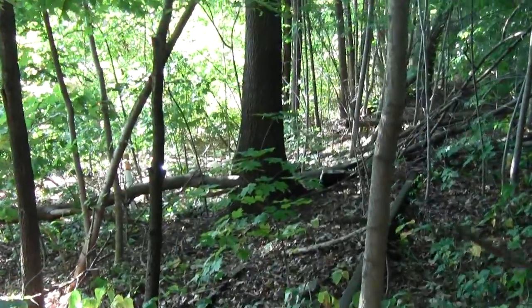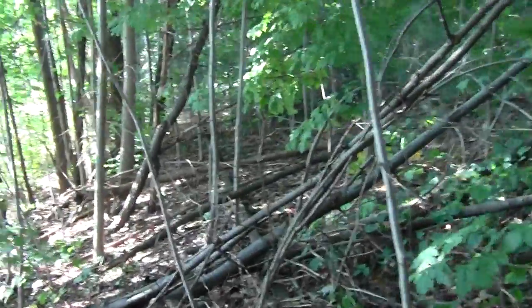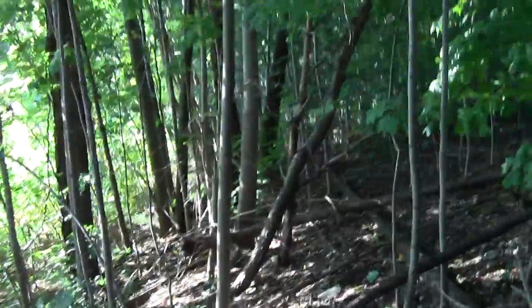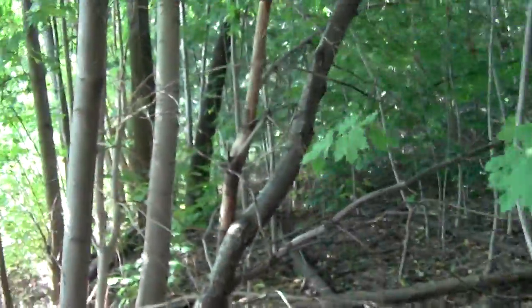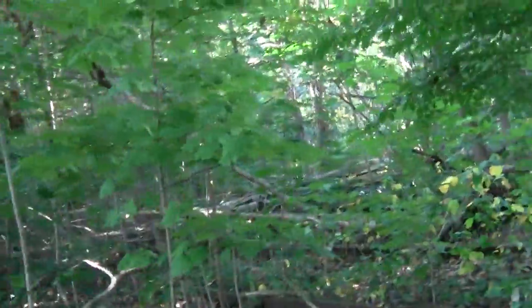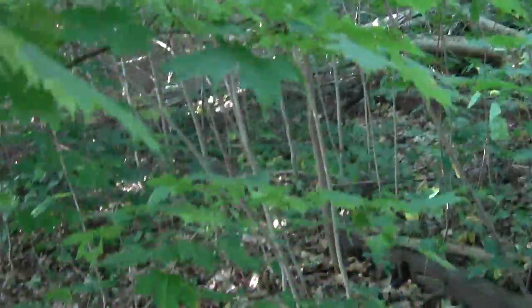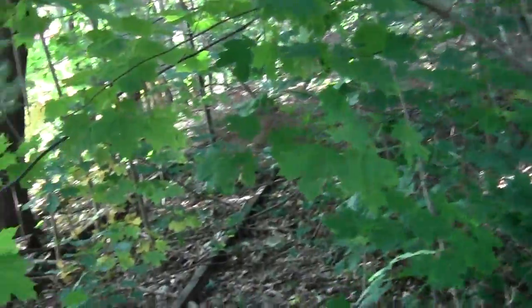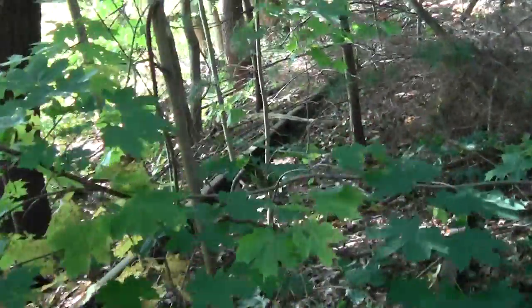This looks like the way to go. I tried over there. It was hurting. So we're back to the overgrown woodsy stuff. But there was definitely some kind of significant little siding system here. I wonder what it was for.